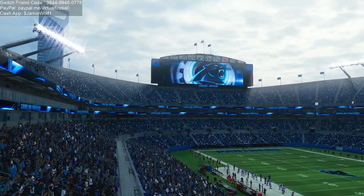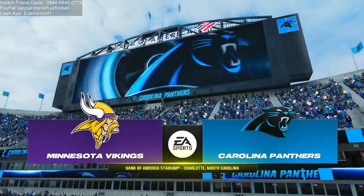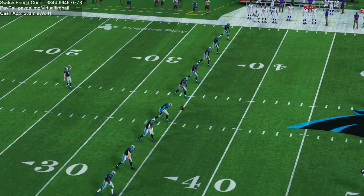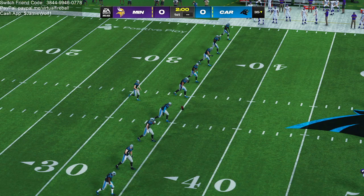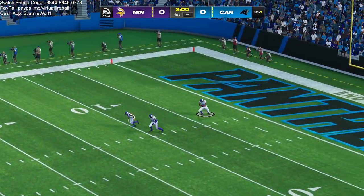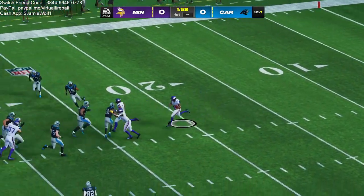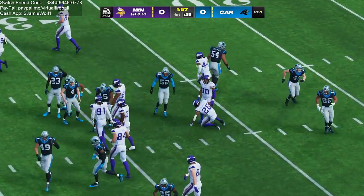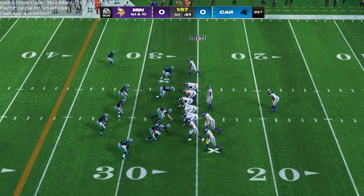EA Sports coverage of the National Football League is in uptown Charlotte, North Carolina at Bank of America Stadium. Coming up, we've got what should prove to be a good one in the NFC, as it'll be the Minnesota Vikings taking on the Carolina Panthers. And up to about the 26-yard line, just across the 25.